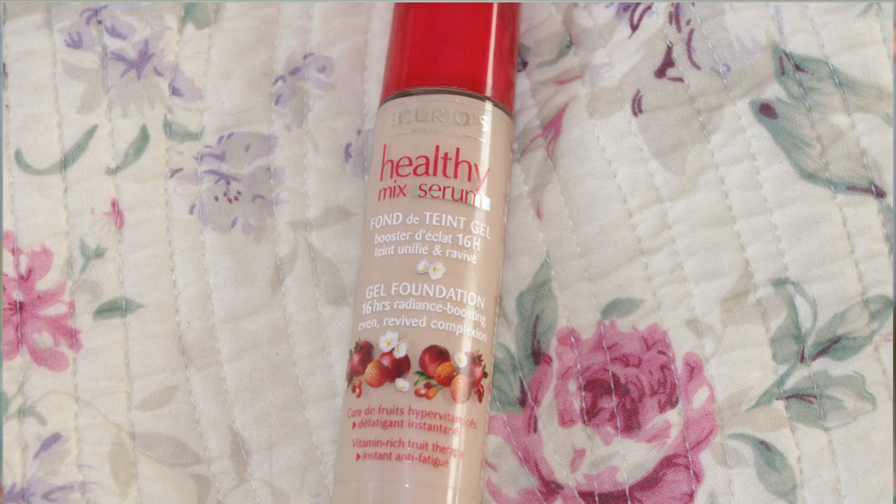My favourite foundation of the year has been by Bourjois, and it's the Healthy Mix Serum Foundation. This and the Healthy Mix foundation have been my favourite foundations of the year. I've tried so many different foundations of the year, and this has always been one that I've gone back to. It gives you such a natural finish, but it gives you such a great coverage, and it lasts for such a long time.